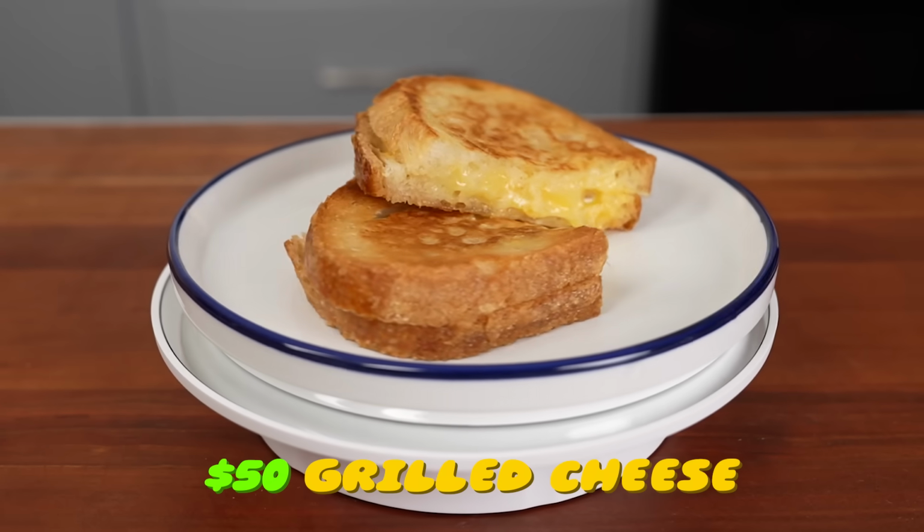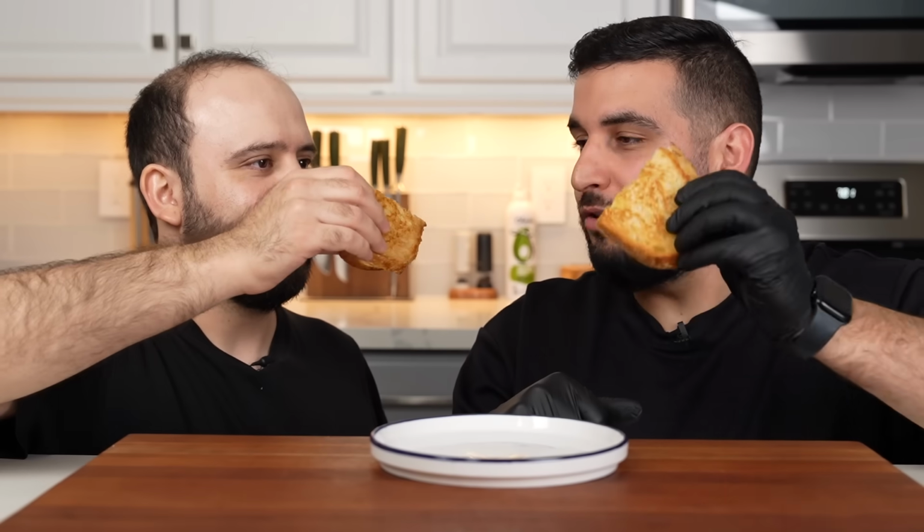Cheese-tastic. Here it is, the $50 grilled cheese. I'm super excited to try this. We used higher tier bread and higher tier butter. Like that butter, insane. It smells absolutely amazing. Yeah. Man, it looks great. Cheers.